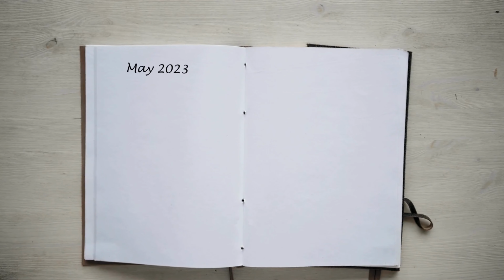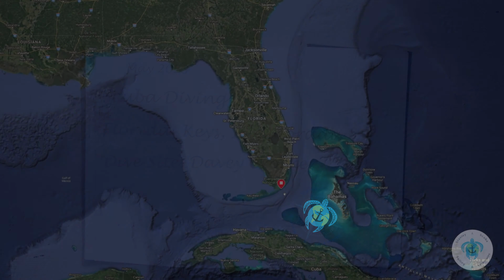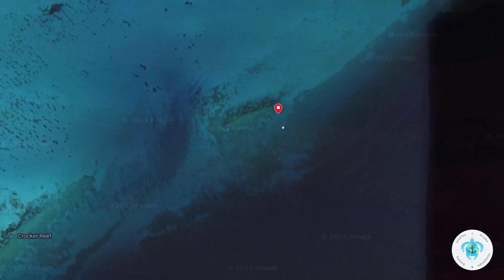Scuba diving, Islamorada in the Florida Keys. Dive site, Davey Crocker. The Davey Crocker dive site is located just a short boat ride from the Islamorada Dive Center.